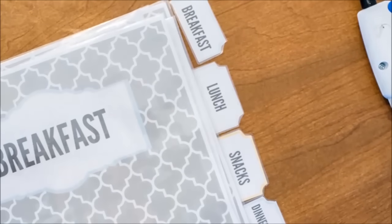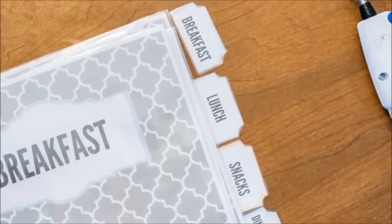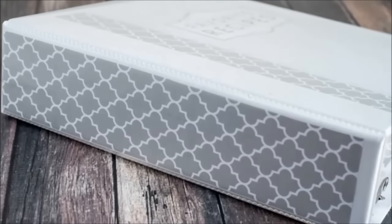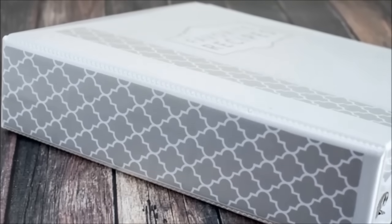34. Fill a binder with clear sheet protectors, then use those to organize all of your favorite recipes. You can use the free printable dividers at Living Well Mom or come up with your own system.